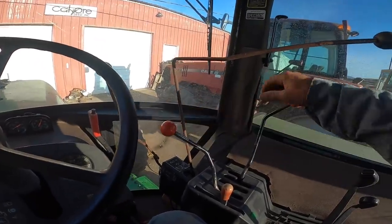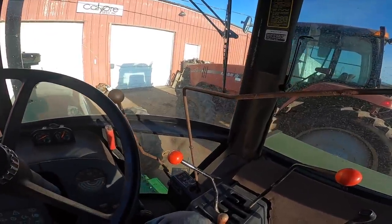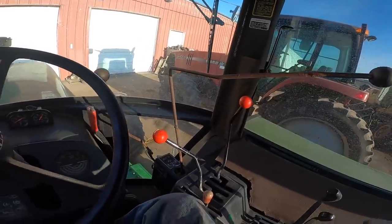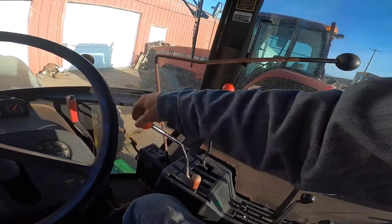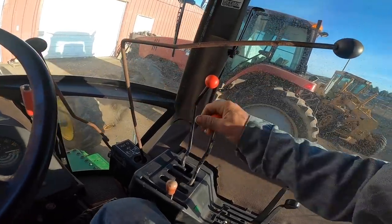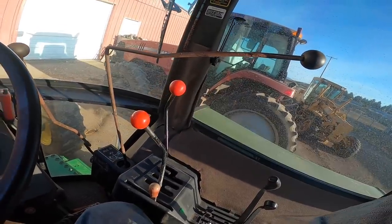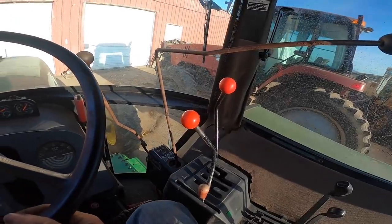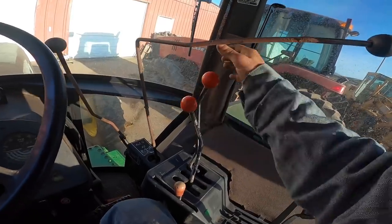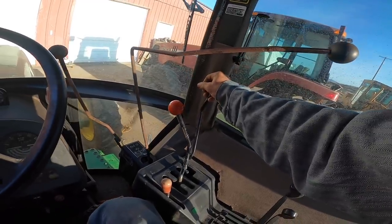Let's just put it in first. That's going to be reverse, I'm pretty certain. Yeah, that's going to be low. Okay, and this should be high. And there's absolutely nothing there. Let's try it in second. Let's try it in third. Okay. There's low. All right, so she's got nothing there. Absolutely nothing. Doesn't even labor really.